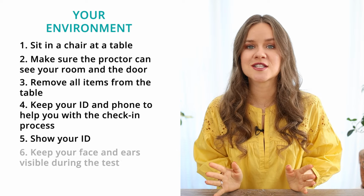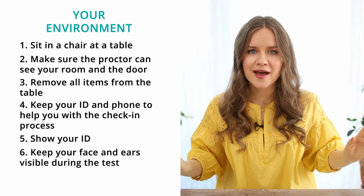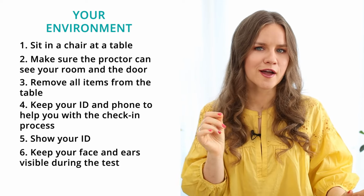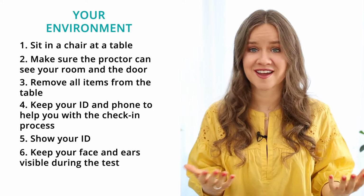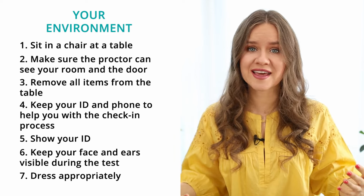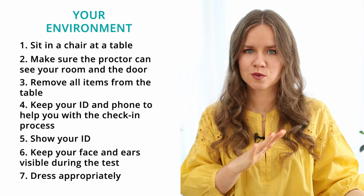You'll also need to keep your face and ears visible during the test. So no hats or headphones are allowed. They want to make sure you don't have some guy on the other end telling you the right answers through the earpiece. Also, dress appropriately, just like at the test center. Your photo will be on your certificate. So you want to look your best.